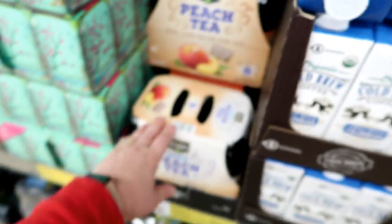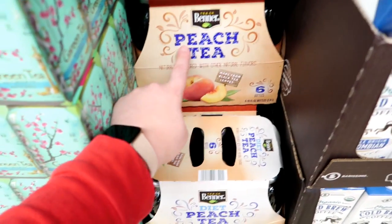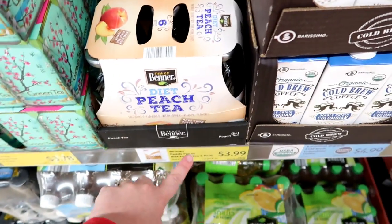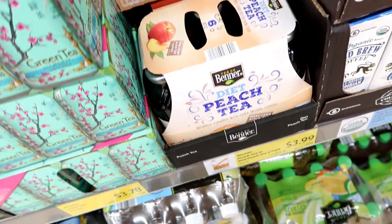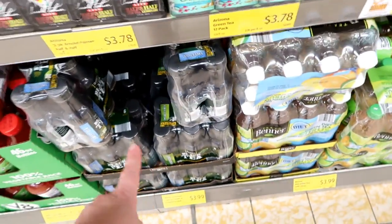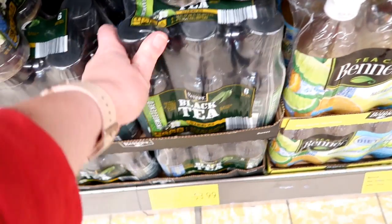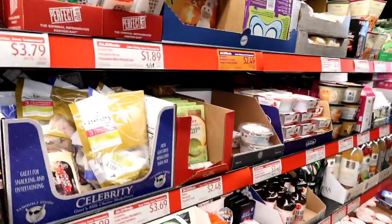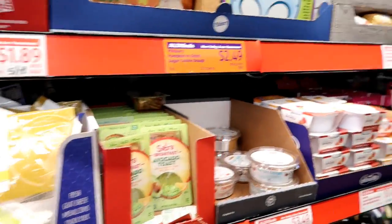So if you like Snapple iced tea, this is a good place to get a substitute for that. They have the regular peach tea and the diet, and it's only $3.99 for a 6-pack. And then sometimes too, I also get Adam the unsweetened regular iced tea. He likes to take that to work. It's $3.99 also. So a lot of times they'll have brand name stuff at Aldi, which I assume is like a surplus from regular stores.